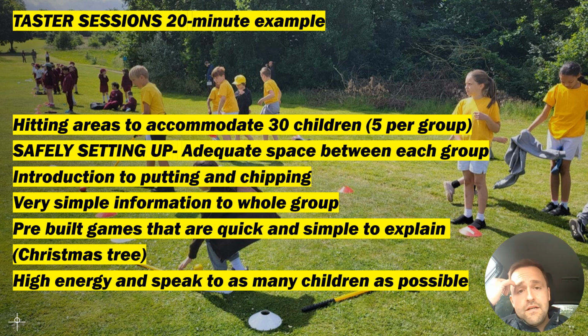Okay, so you need adequate space between hitting areas. Now, we normally use a method where, if you've got a group of students waiting, let's say you've got 1 hitting, you've got 4 waiting, you've got that replicated 5 or 6 times. Between the hitting areas, you need a good 2.5 to 3 meter space.